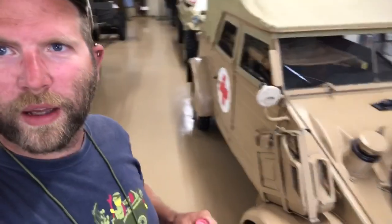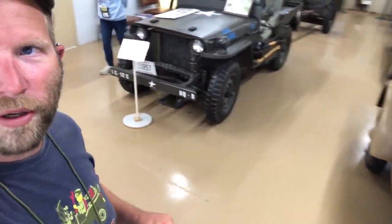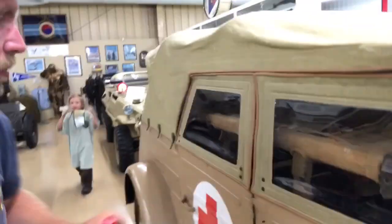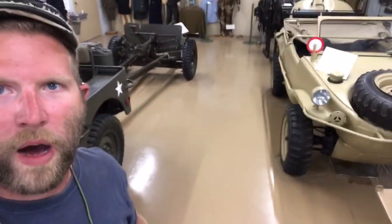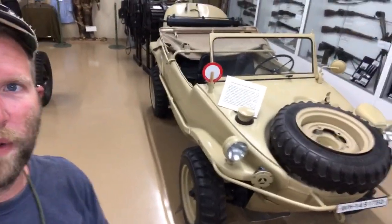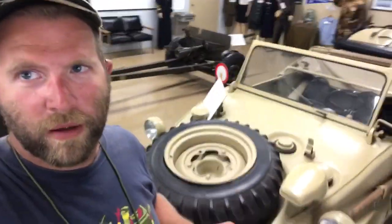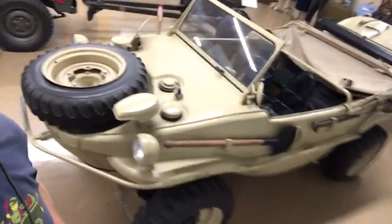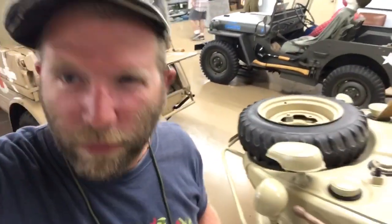So behind us we have a Kubelwagen designed by Ferdinand Porsche. I call him a Nazi wagon. This one here is a medical Kubelwagen. And behind that is a Schwimmwagen, which is the German equivalent of the GPA amphibian. This is of course, German Schwimmwagen, so it swims. It's amphibious. Even though I don't like the German stuff, it probably would be cool to drive.